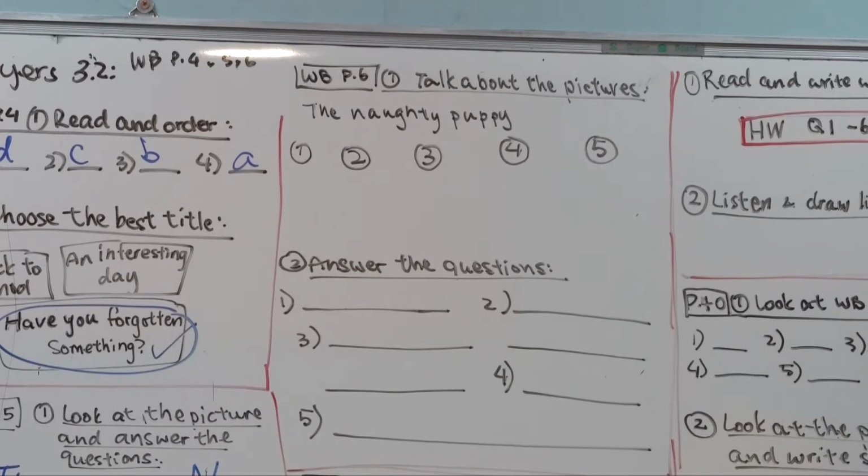"Oh, you naughty puppy, you ate all of our food for my birthday," said Helen. Kate, David, and Harry started laughing. Helen started laughing too. She said, "Oh, silly puppy. Good thing we still have one more cake inside the fridge." The end. Okay? But this is Helen's birthday.